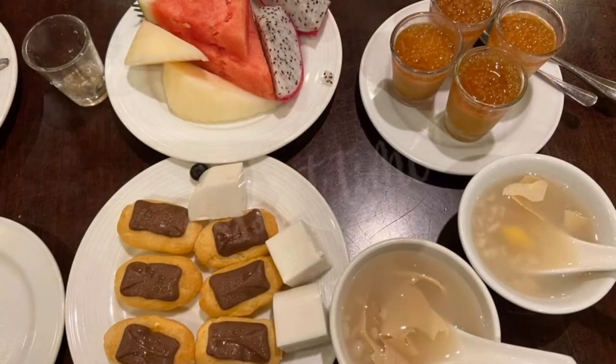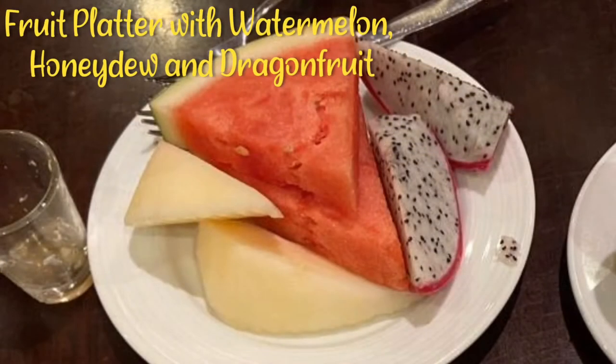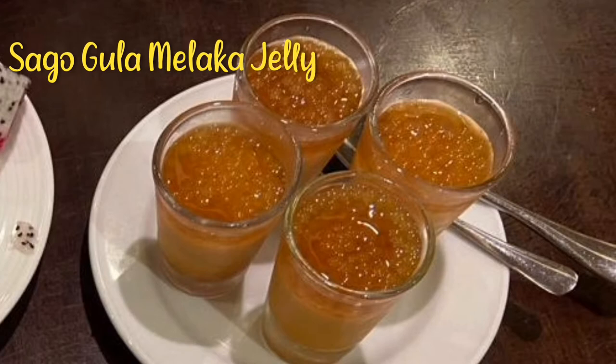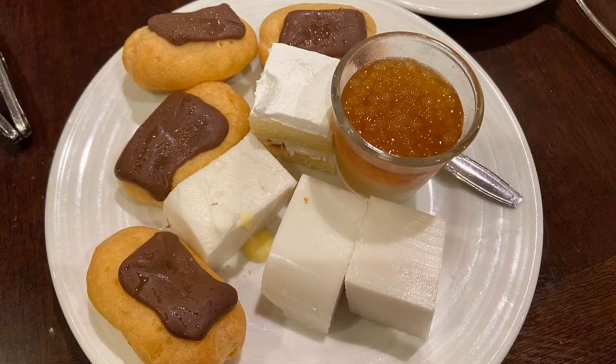It's dessert time now for a final sweet ending to an awesome delicious buffet. So Bingkut Bali's dessert, fruit platter, sago gula melaka jelly, eclairs and coconut jelly, and some other cakes.